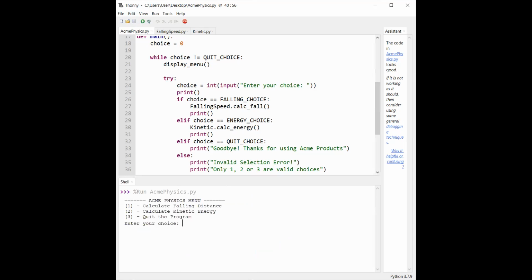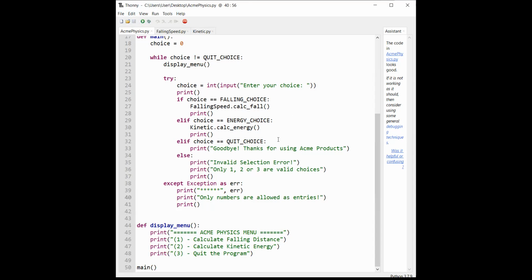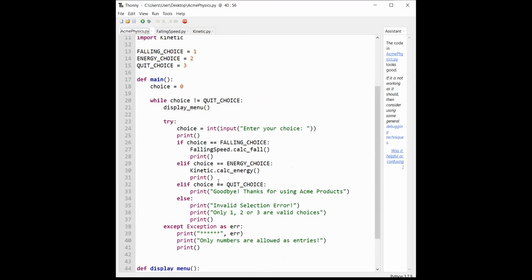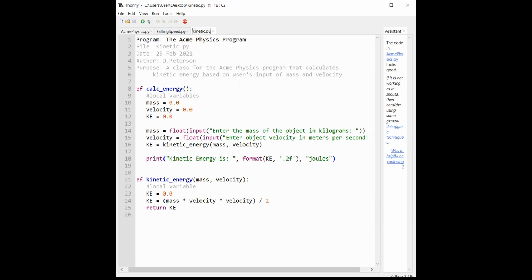So if I chose 2, it comes up and asks me how many kilograms. I like that. Could not convert string to a float. Only numbers are allowed as entries, and it kicks us back into the menu. So that's pretty cool that we don't have to error check our kinetic, because it's being picked up by our menu or our selection over here when it tries to calculate these up here. I thought we were going to have to come over here and put in another loop or a try except here.